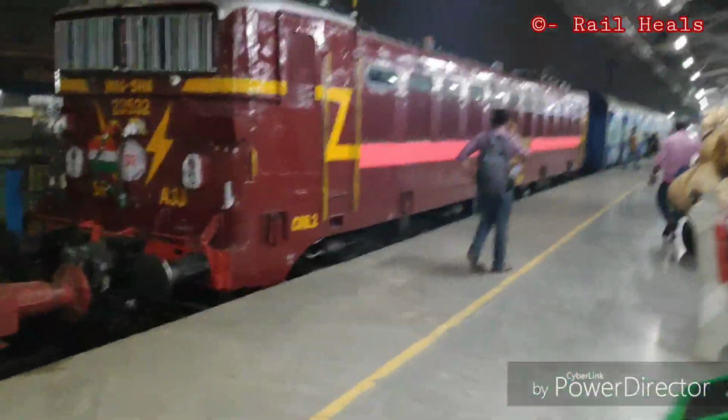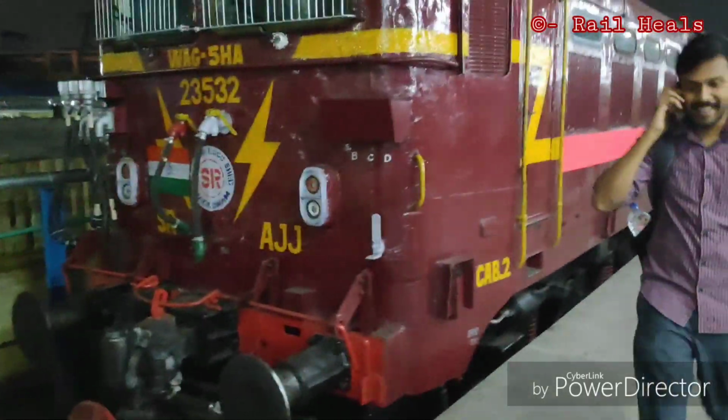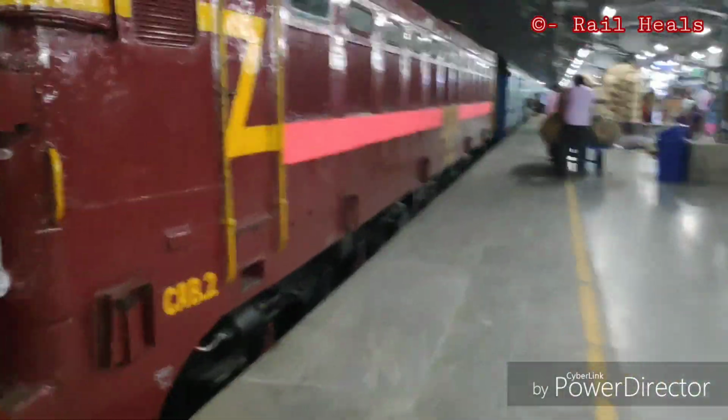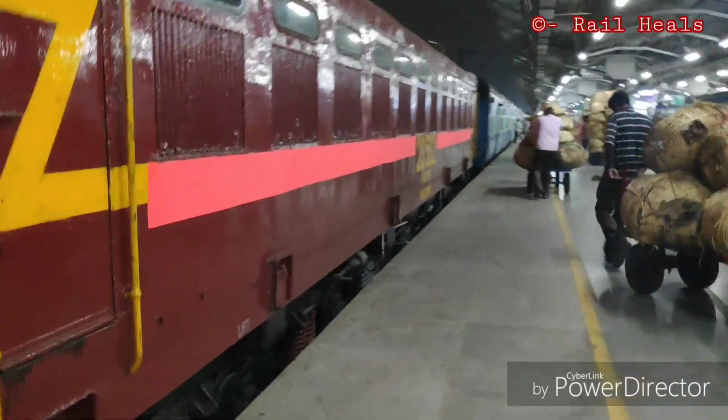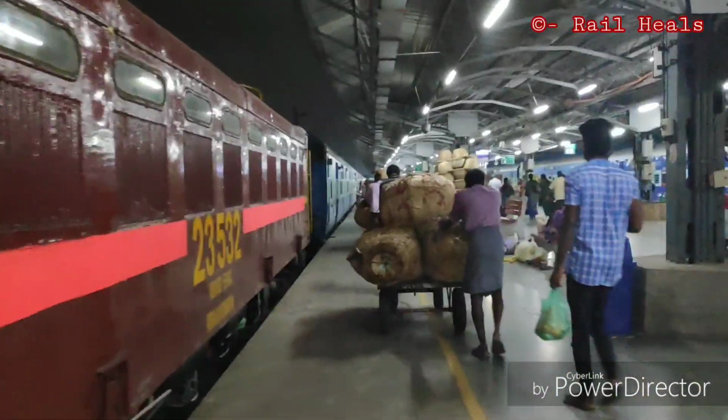Take the shunting action, but before I came here, the train was shunted at platform 11 of Chennai Central. Arakonam WAG5 23532 is the shunting master which shunted the train here in platform 11.